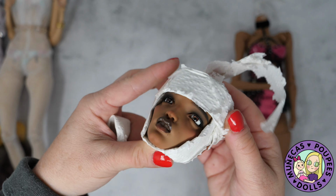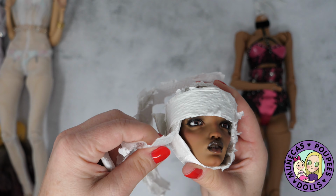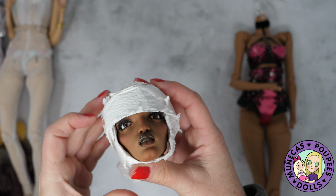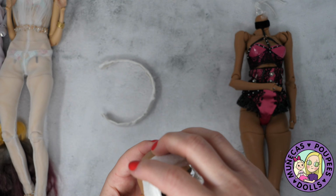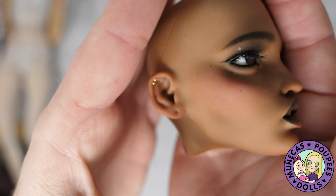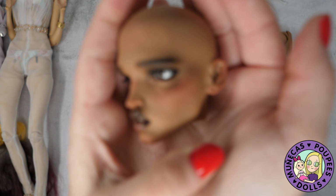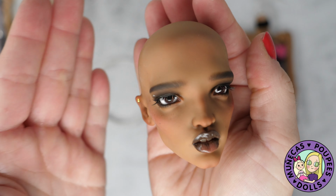I'm trying to open her up so you guys can see her. I should have brought some scissors so I could just cut this off, but I did not bring scissors, and I'm trying to be very delicate with this gorgeous face up. And she gave her some little piercings too. Did she pierce her ears? No, she pierced the other one's ears. I had the other one's ears pierced, but she gave her some little gold studs, which I love.